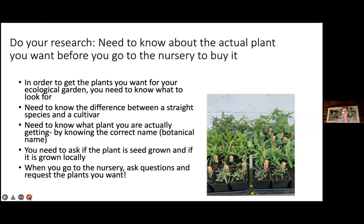Okay, so this is kind of important. You need to know about the plant that you're going to buy, and you really should know before. Everyone gets excited when they go to the nursery and they just want to buy whatever's there. But sometimes you end up coming home with stuff, and I've done it millions of times, that aren't the right plants and not ones that you're looking to have.